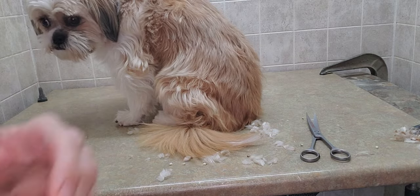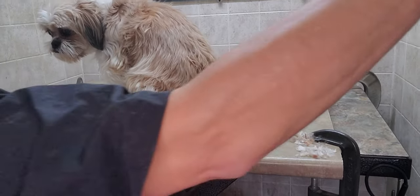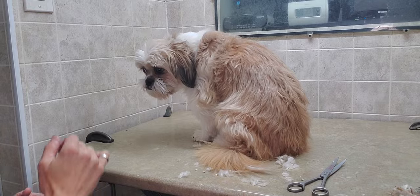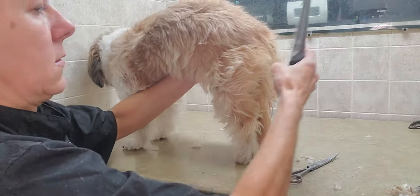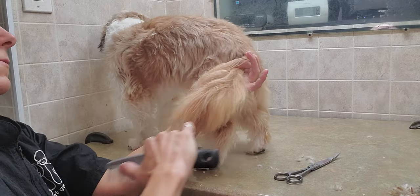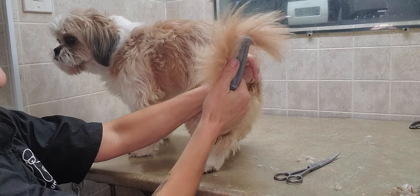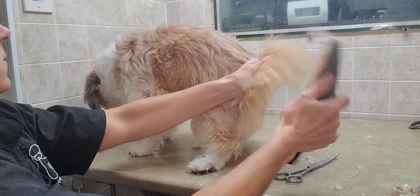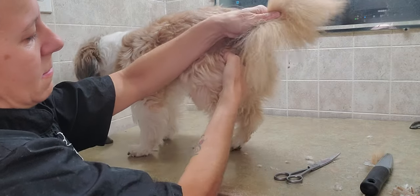Okay, here we go. Okay, so now I'm going to comb out her tail. Trim around her bum area and do her ears as well before I get her in the tub. Okay, stand up.